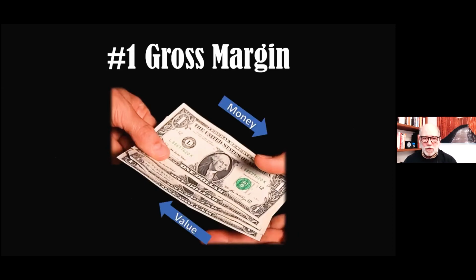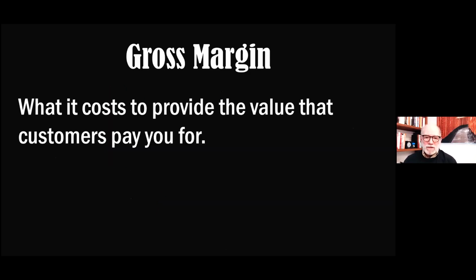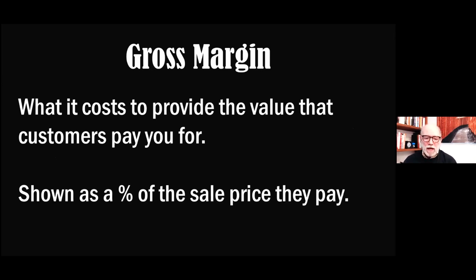So we'll start with gross margin. And if you remember, the purpose of a business is to create a customer, and a customer is somebody that pays you, and they pay you for something that they value more than they value the money. So the gross margin is what it costs you to provide that value for them, and it's expressed as a percentage of the sales price. So it's a percentage. And here's how you compute it.